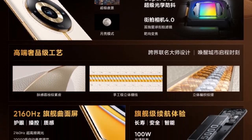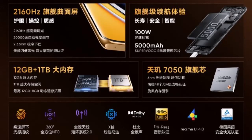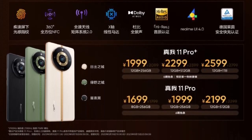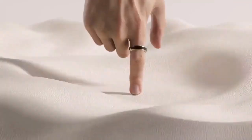Also, the processor of this phone is going to be a Mediatek Dimensity 7050, a 6nm processor, which will be doing an in-depth comparison against all of the processors available in the price segment around this series. The internal memory of this phone is going to be 256GB as a base and 12GB of RAM as a base, which is again a good thing to have.